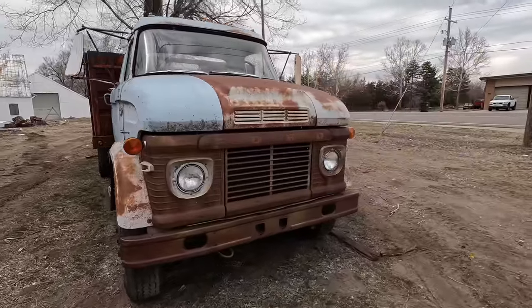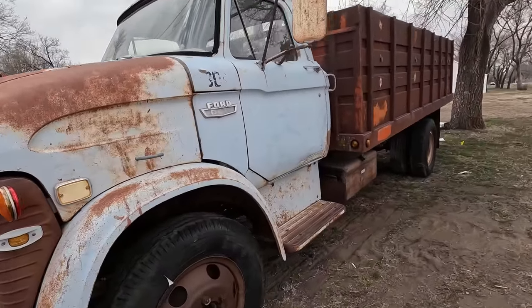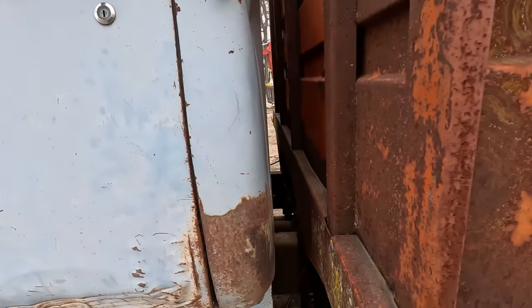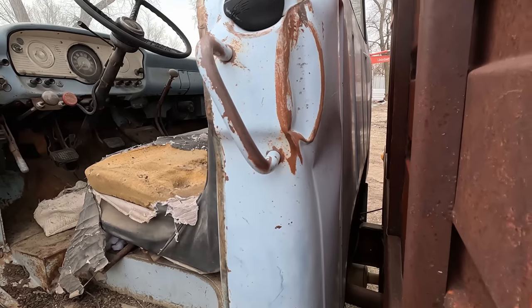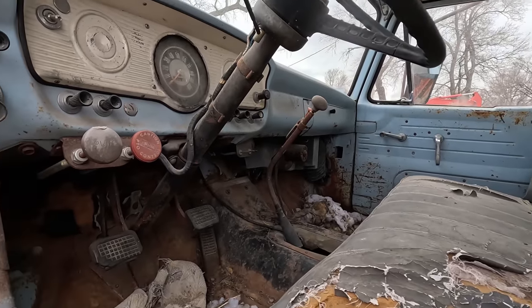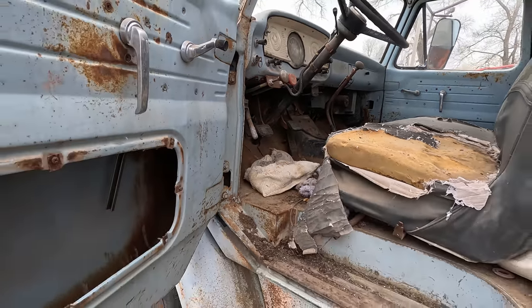Then there's this N-series truck here. I don't know if this is an N5 or 600. That's an N600. I can see it now. Once again, pretty clean truck. Very little rust. It does have a dent right here on both sides, so it's a little bit beat up, but rust-wise, it's pretty solid. The floors are solid, so I think somebody will be into this truck.